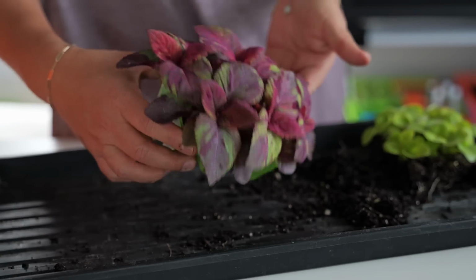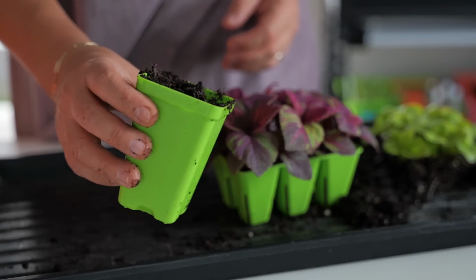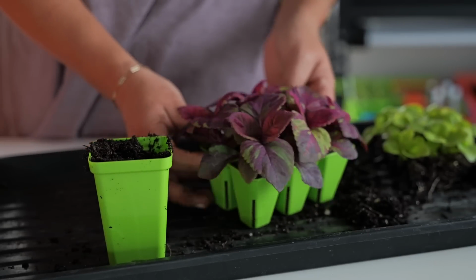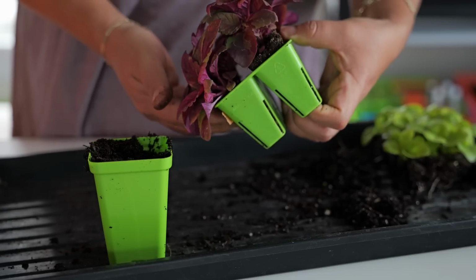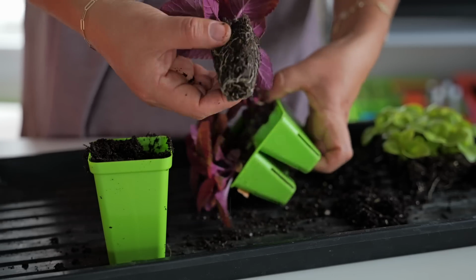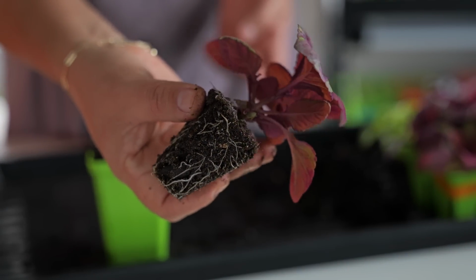And for these guys, which are the bigger size, I have my bigger container with potting mix in there. These guys are a lot easier because I actually have the containers that have the hole here, so I can easily just push, and this thing comes out really nice. Look at that.